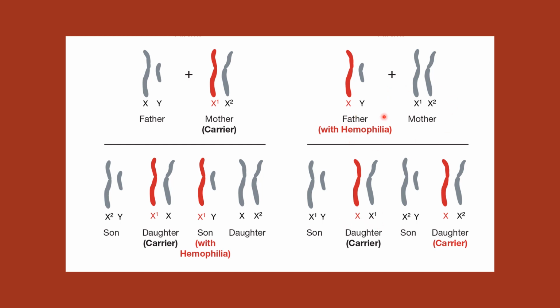So you see in this one over here that the father is the one who's carrying hemophilia. The mother does not have it. So any of the daughters the father has will be a carrier of hemophilia and can pass it down to their children as well.